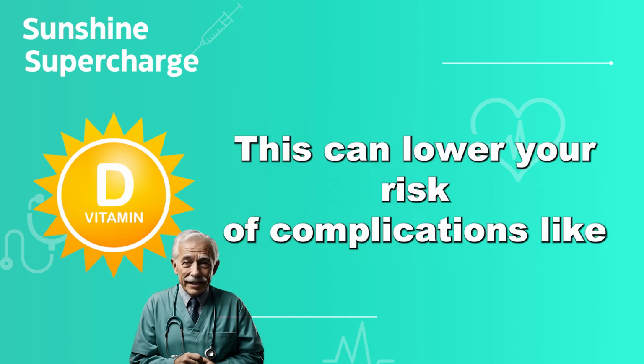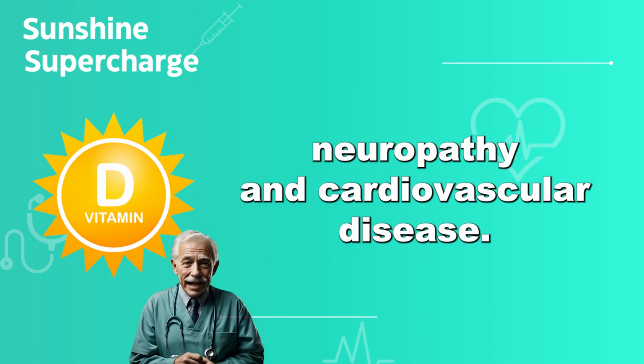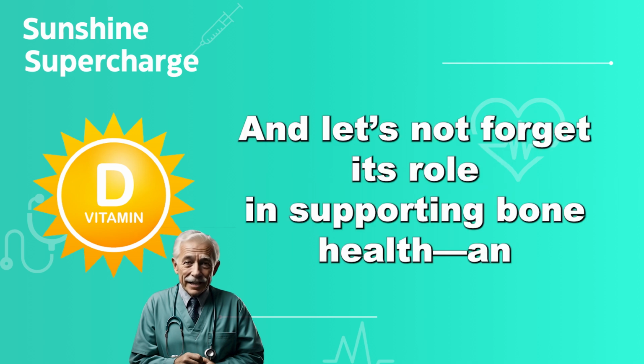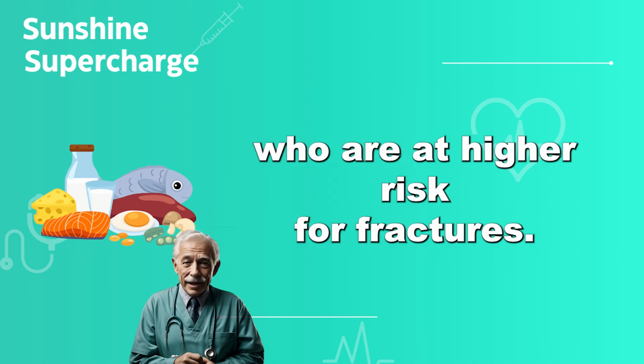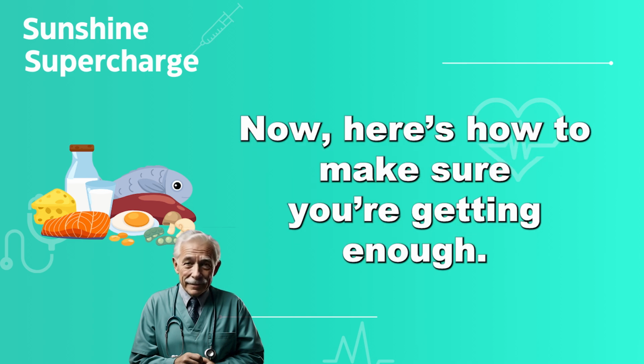This can lower your risk of complications like neuropathy and cardiovascular disease. And let's not forget its role in supporting bone health, an important consideration for diabetics who are at higher risk for fractures. Now, here's how to make sure you're getting enough.